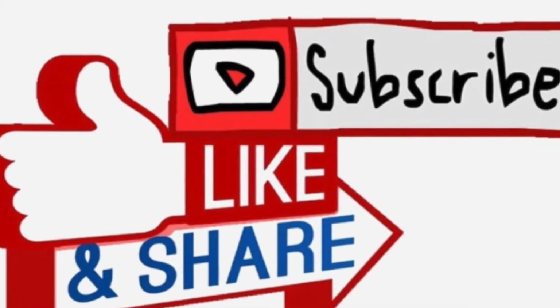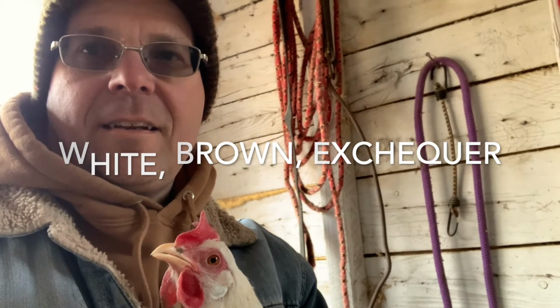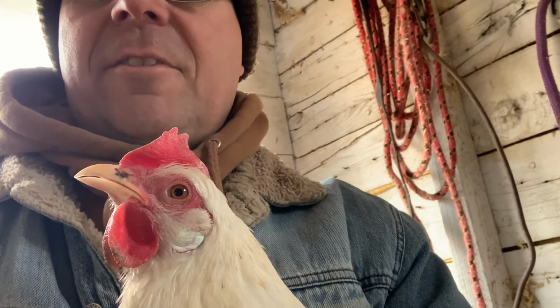We're going to start with the Leghorn. Now these chickens are flighty, they're from the Mediterranean, and they are excellent at converting feed to eggs. They're actually so efficient that this is what all the commercial farms use to lay eggs. Now the drawback of these chickens is they're a little bit flighty and they don't make super good pets.